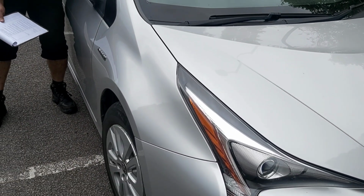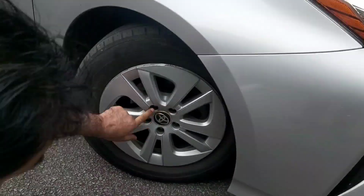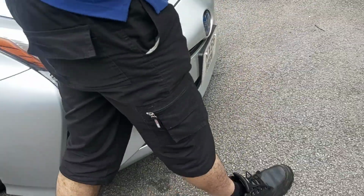And while you're here on this same tire, all you're doing, you've got 5 nuts on this car. Just make sure all 5 nuts are present, nothing's missing. Simple as. And then back onto this side.